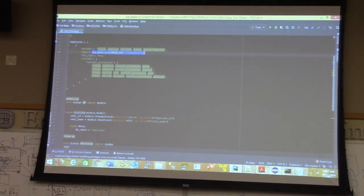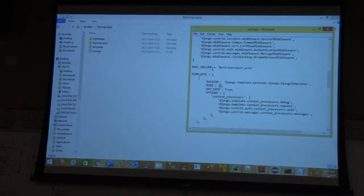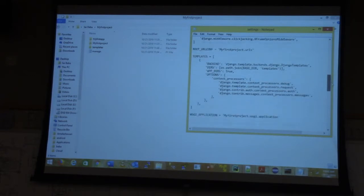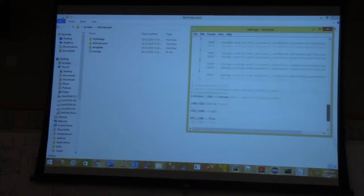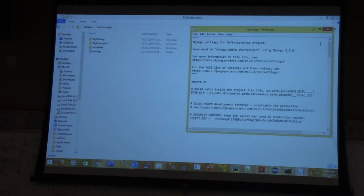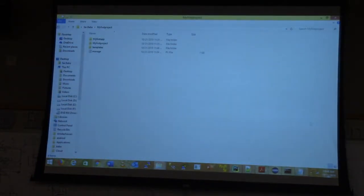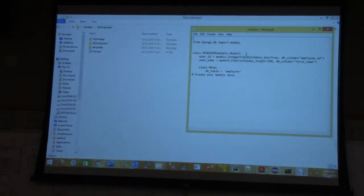I'll be giving this path, which specifies that it should get the files from the base directory, and the folder name is templates. After going to templates, it will use the index.html file over there. In case you want to use other HTML pages, you can store them in the templates folder. I'm just checking if I have given everything correctly.